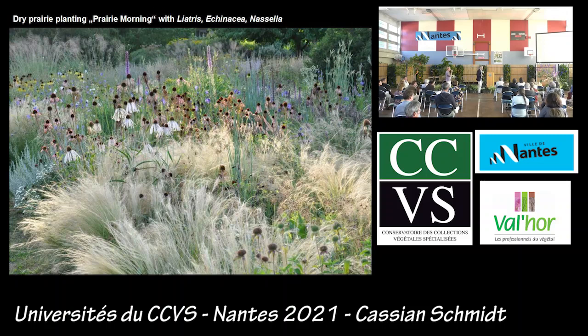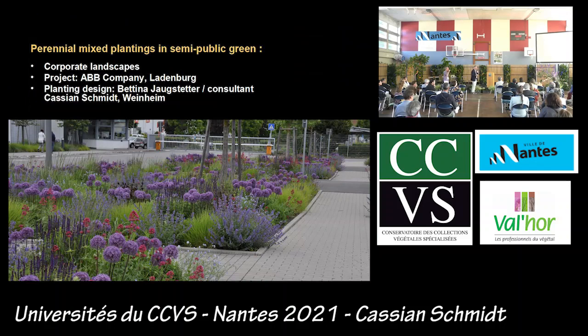And large-scale plantings, there are in total over 10 hectares of perennial plantings. A massive planting of prairies. And all without irrigation, without fertilization.